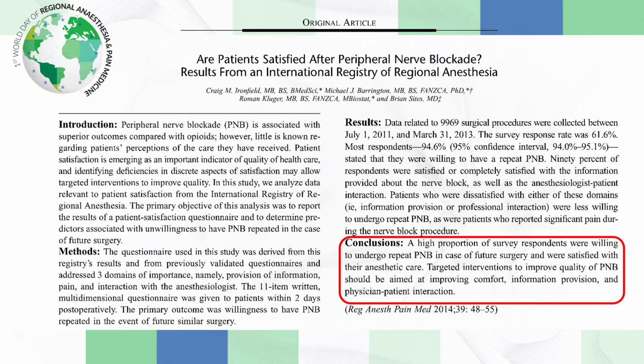So they were looking at Aurora, I think part of this registry, the Aurora International Registry of Regional Anesthesia. They had nearly 10,000 surgical procedures where they sent this survey, and they had a 60-odd percent survey response. They have a lot of questions, but I'm just going to highlight the conclusion. One of the important ones: a high proportion of survey respondents were willing to undergo repeat PNB in case of future surgery and were satisfied with the anesthetic care.